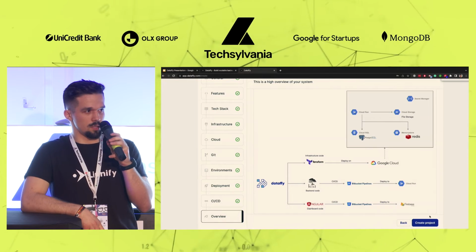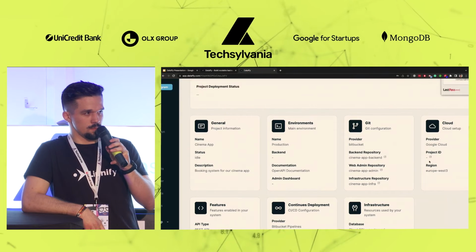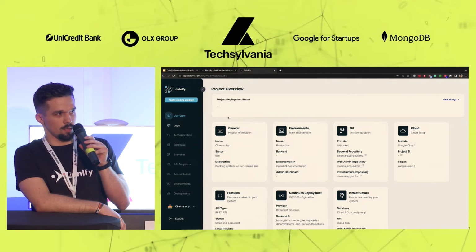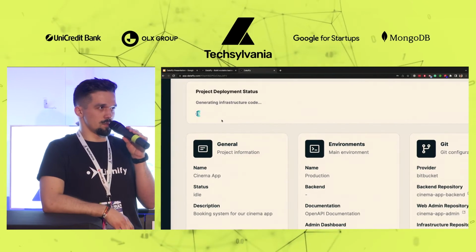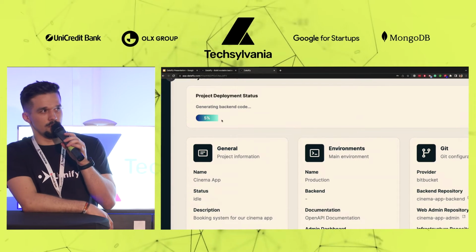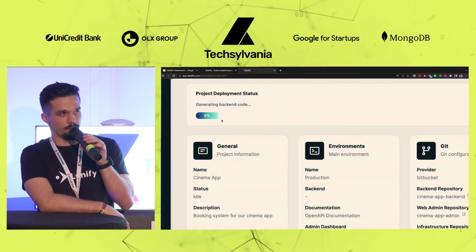So if we create a project, after we create the project, we are taken to the dashboard, and here we can see some general information about the project, and on the top we can see the project overview. So basically what it's doing now is generating our infrastructure code. Afterwards, it will generate the backend code and the web admin code, and it will push to our repositories.